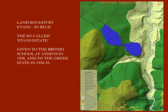You see on this slide in blue the very, very large area that Evans was able to purchase.